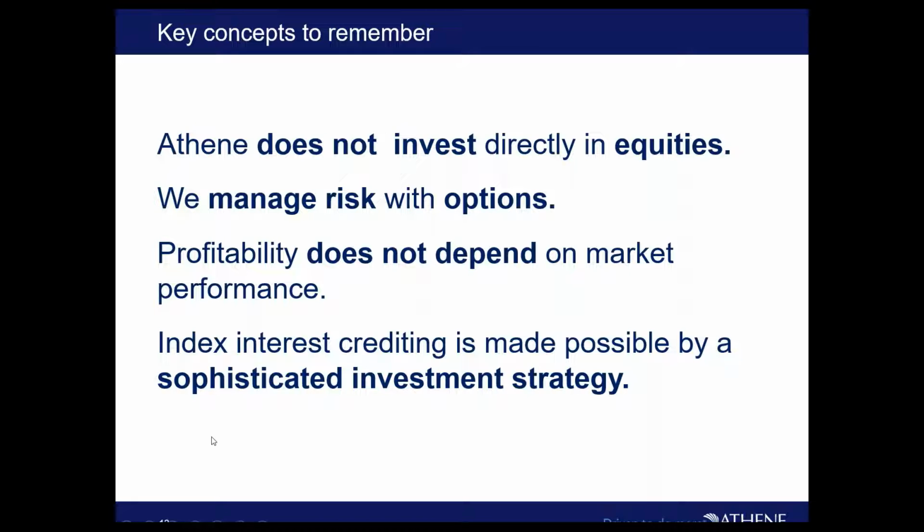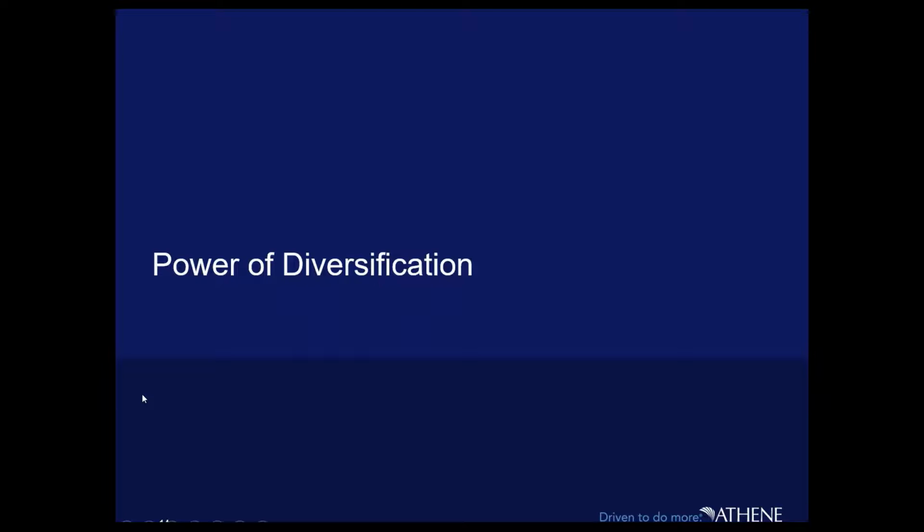So now we'll shift gears. Everything we've talked about so far is general and conceptual, talking about the building blocks for indexed annuities without regard to the specific index options. In the second half here, we will focus more specifically on the lineup of indices that Athene offers within our products and the power of having a diversified and complementary set of choices that we offer to our customers.